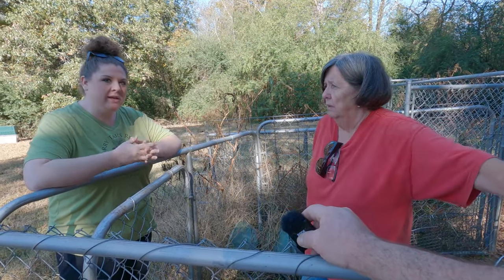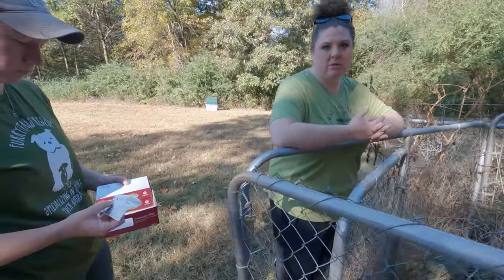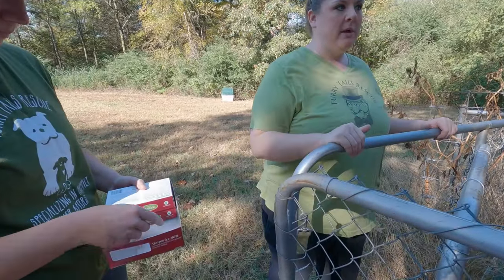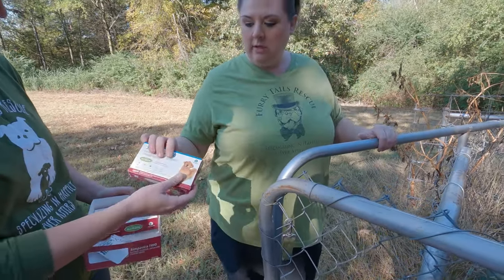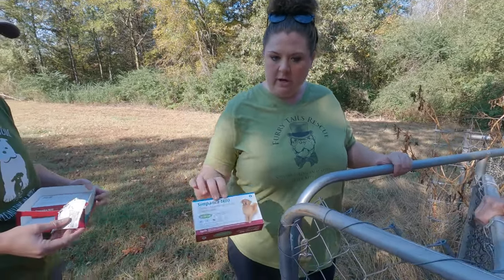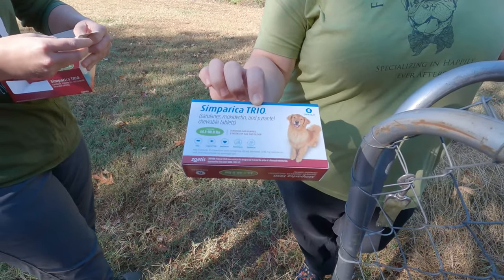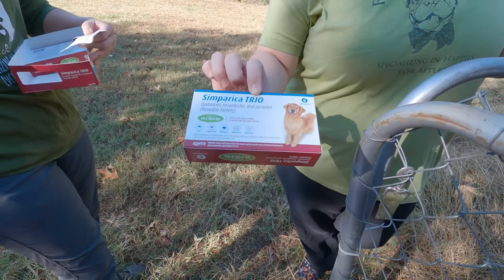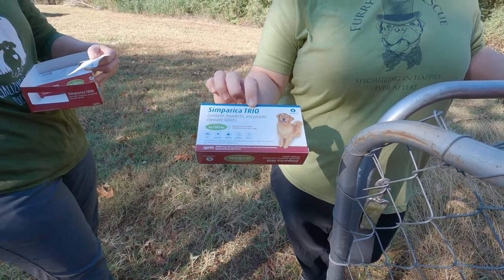And we do that here instead of when we send to other states because, for example, our rescue partners in Minnesota, it would probably cost close to $4,000 to treat him there. So every dog is on preventatives. I really like this one, Simparica Trio, and it treats heartworms, intestinal worms, fleas, and ticks, also treats mange, and we do this monthly on all of our dogs.